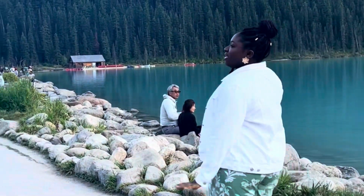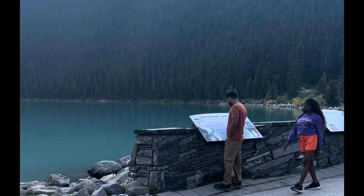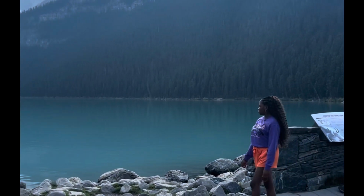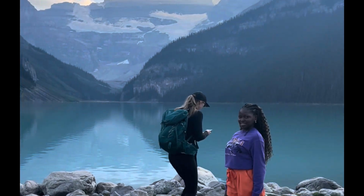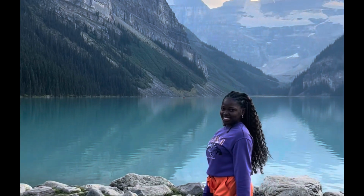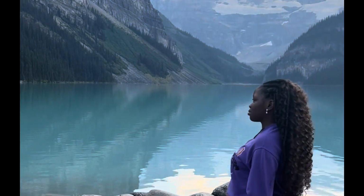So definitely visit, enjoy the views, take in the fresh air in the summer, have fun, hike if you want to hike, swim if you want to swim, hang out if you want to hang out, do tours around the lake, know the sites and the histories of the buildings around, and enjoy the Rockies.